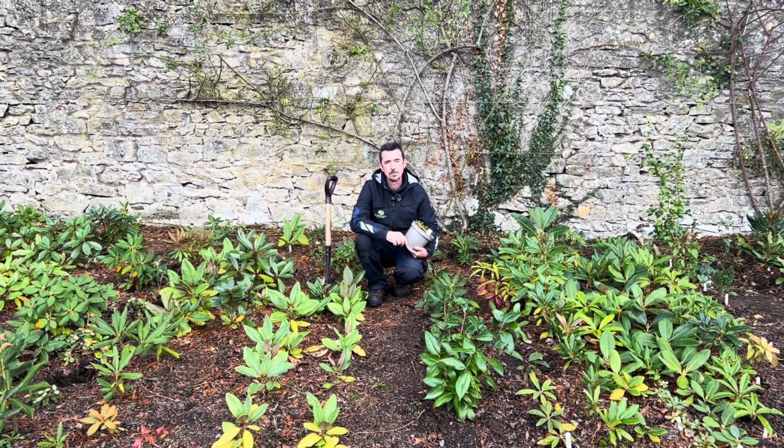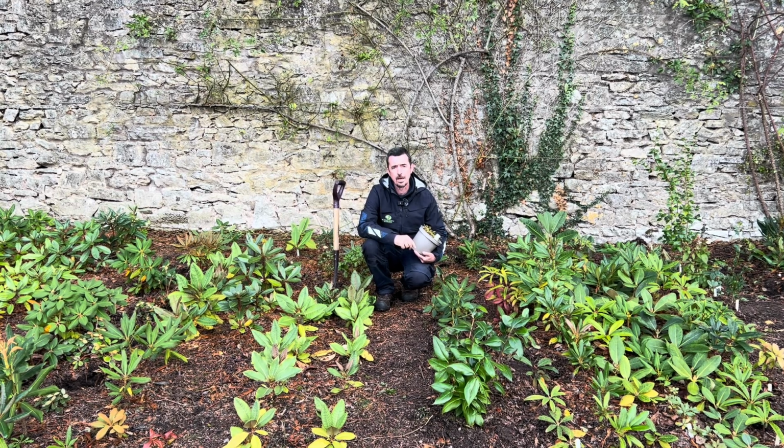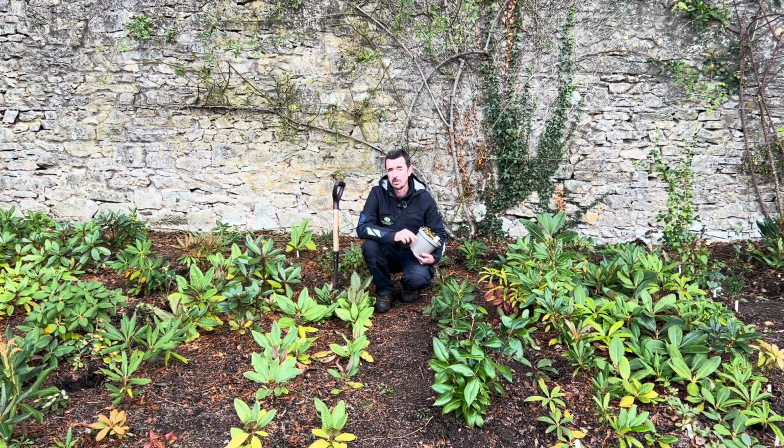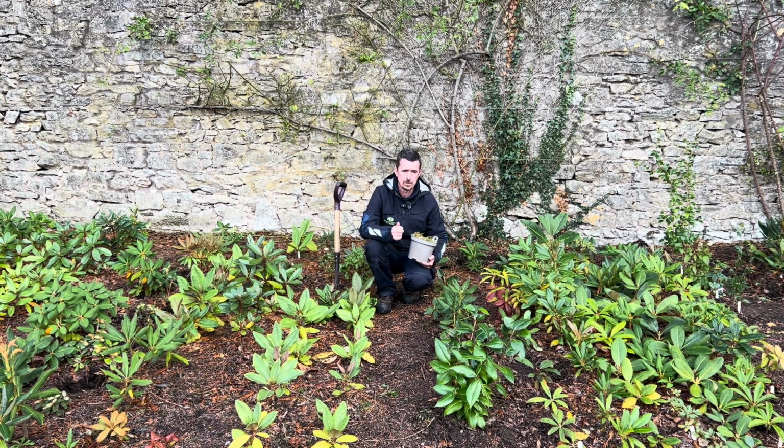Hi everyone, welcome to Blarney Castle and Gardens, and today something a little bit different. I'm just taking the opportunity because we're working on the beds at the moment. I'm going to show you these rhododendrons.